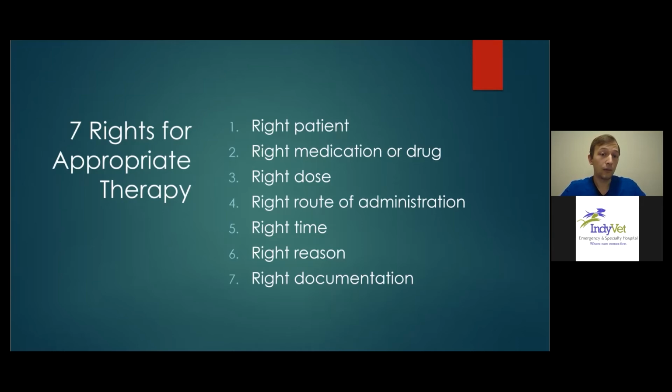4, ensure you're giving it through the right route of administration. 5, make sure that we're giving it at the right time. 6, we want to make sure we're giving it for the right reason. And 7, we always need to document.